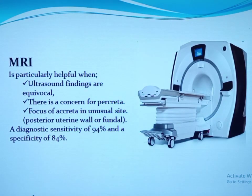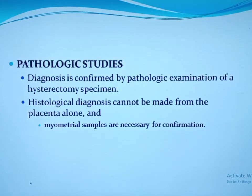MRI is another diagnostic modality. It is particularly helpful when the ultrasound finding is equivocal or when we have a concern of percreta. In order to assess invasion of the adjacent structures, we need to have MRI, and MRI is also very helpful to assess placenta accreta in a posterior uterine wall as well as in the fundus. These are said to be unusual locations. So it has better diagnostic sensitivity and specificity, as you see in the figure.